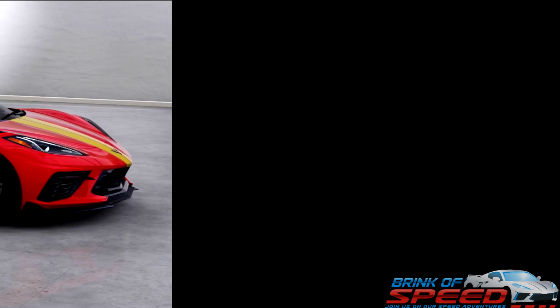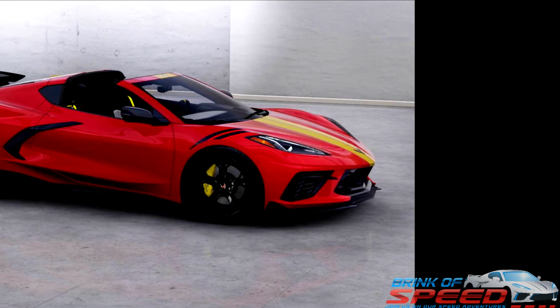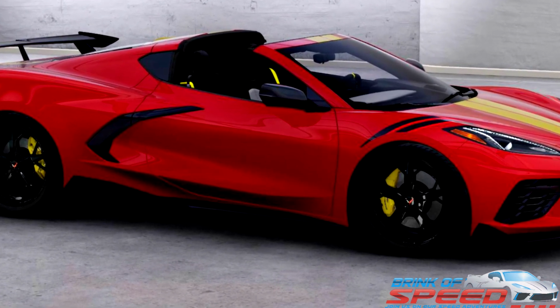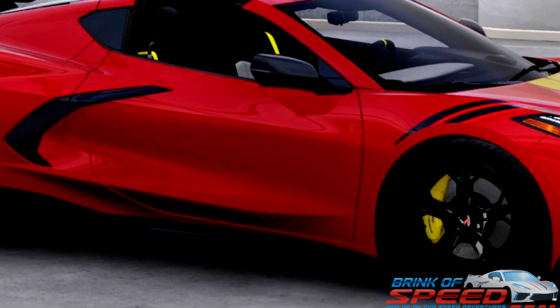Ladies and gentlemen, today we are going to take a look at the all-new 2021 C8 Corvette accessories. These things are amazing.